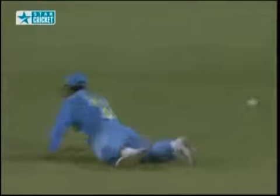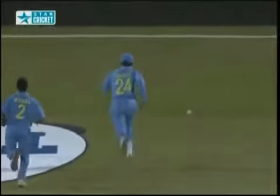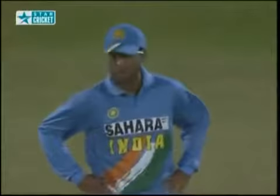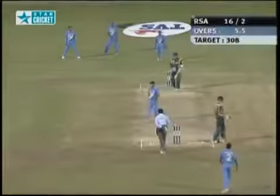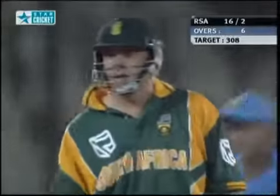Just a gentle push. This is a quick outfield, and Saurav Ganguly might have just thought that Ajit Agarkar will get across and stop it. This is a good start by India. Six overs have been bowled, and South Africa 16 for 2.